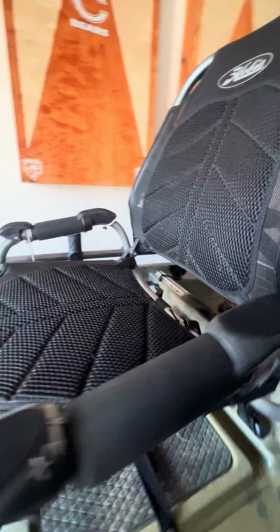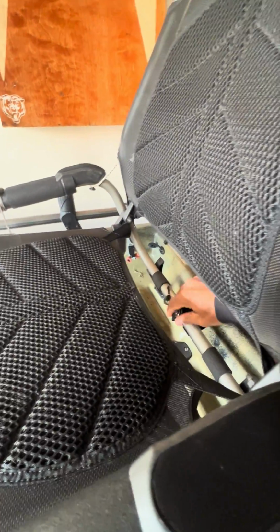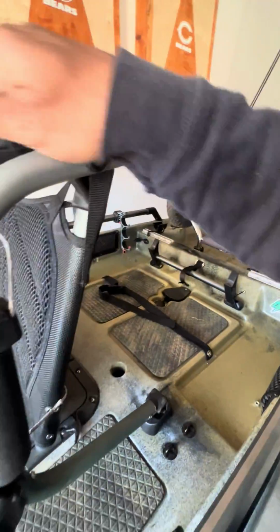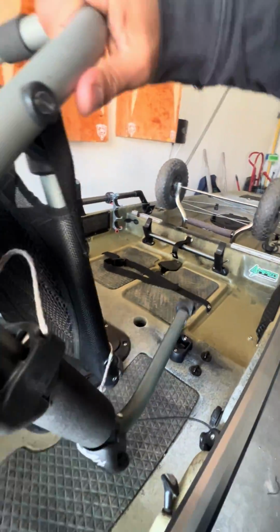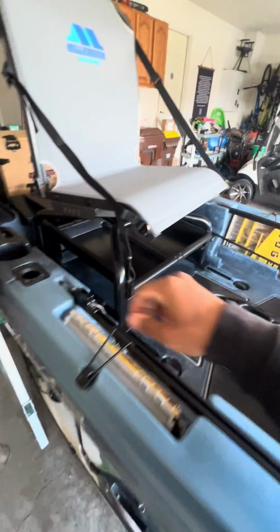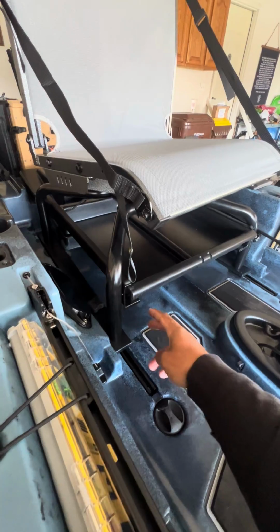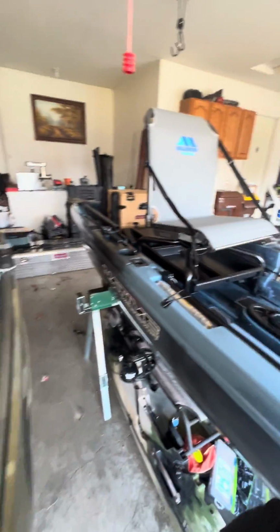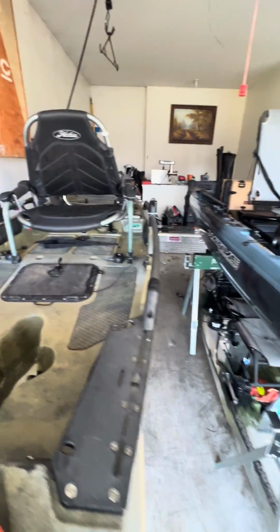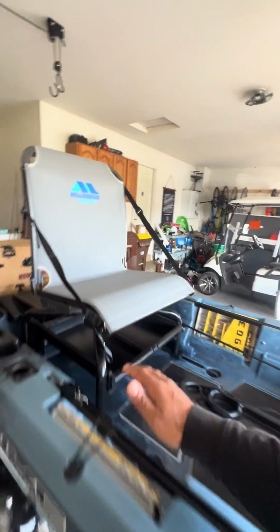The seat comes out really quick and easy. You just pop this pin out, pull this forward. This comes out, pops forward just like that, and you can roll it back in. But that's their seat. This one, as you can see, it's tied in down here. You got to unloosen those, pull it out. The seat is a lot heavier than your Hobie seat, and you don't have that much comfort adjustment in this seat.